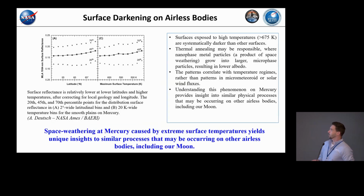And then lastly, one more science part is that one of our colleagues, Ariel Deutsch at NASA Ames, has published a study on surface darkening, based on a study for Mercury. We can see that things change depending on the temperature: nanophase iron is annealing at higher temperatures, and that might contribute to surface darkening. This is Mercury, so it is likely that this kind of process outlined in that paper is happening on other bodies as well.